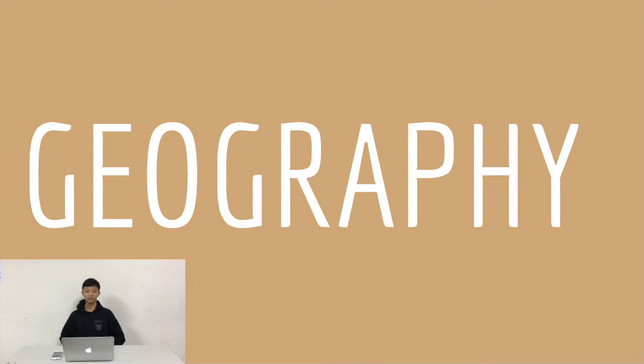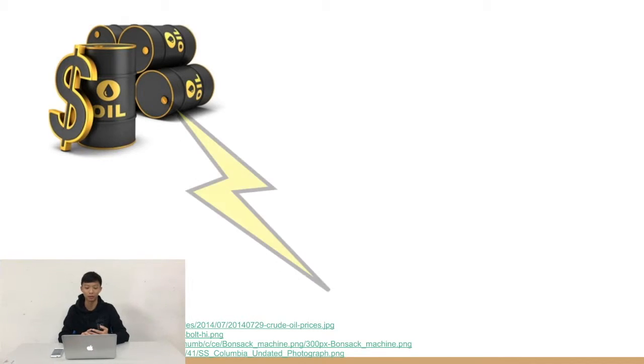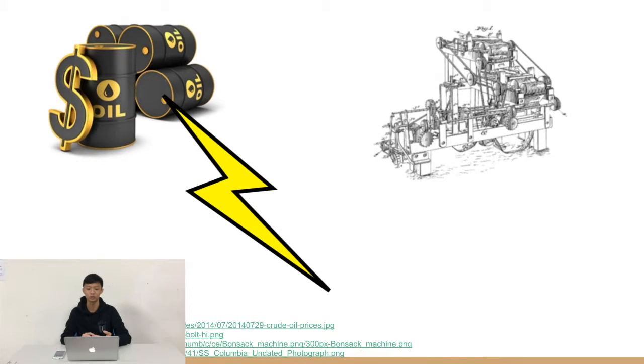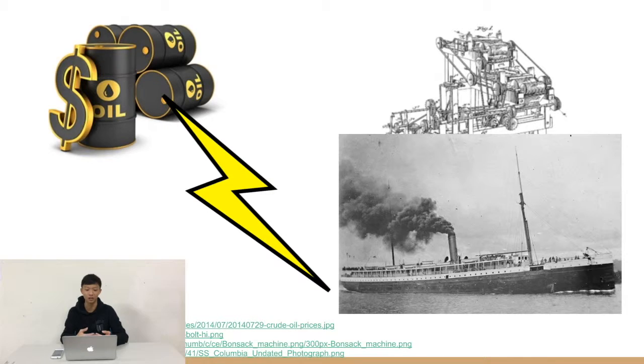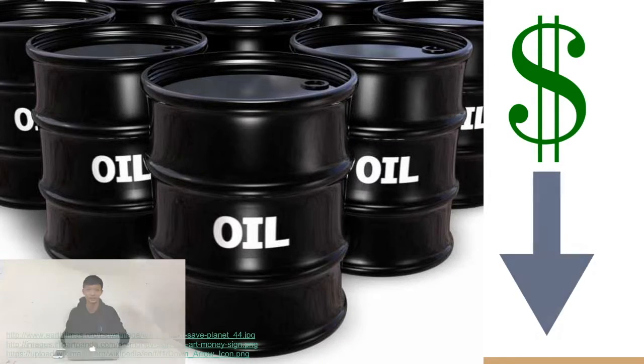The United States possesses a large amount of oil, which can be used as an energy source to power machines, locomotives, and boats, and which can increase the efficiency of the transportation process, and also decrease the cost due to the abundant amount of the oil, which makes the price drop significantly.